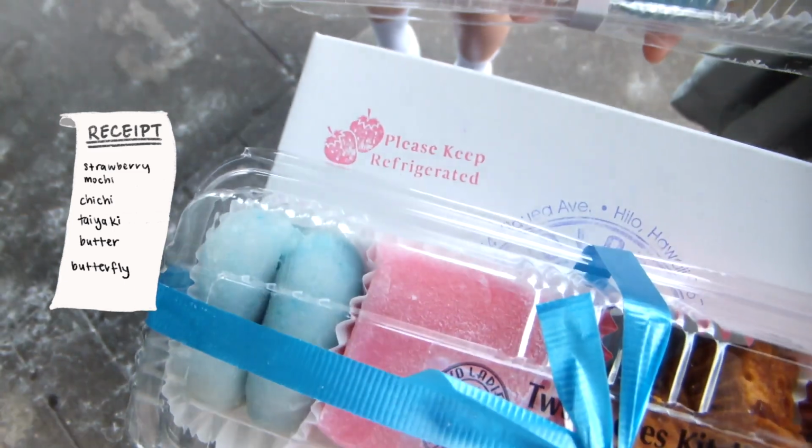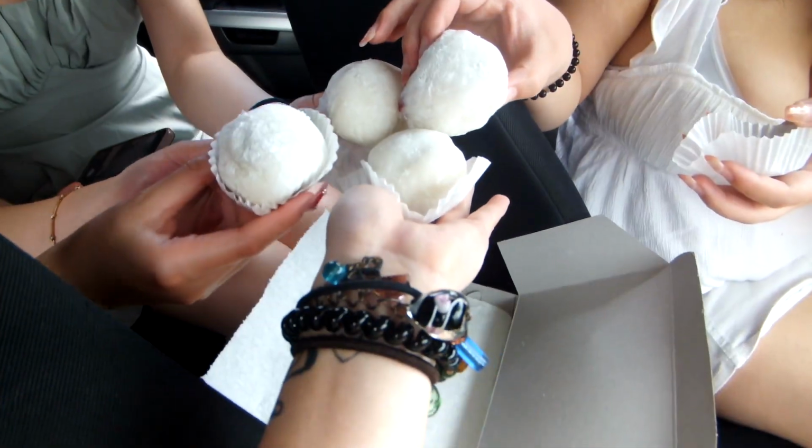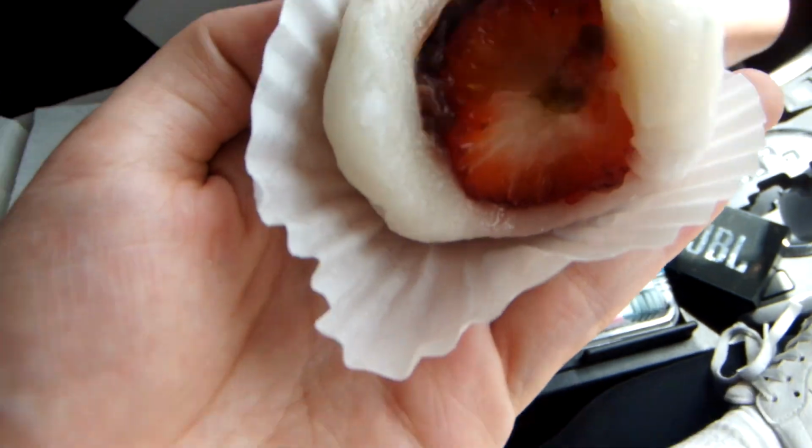Everything else is delicious as well, but I think some of them were a little bit too sweet for me. But yeah, the strawberry is a must. It was so juicy and perfectly chewy.